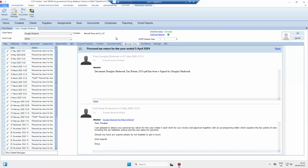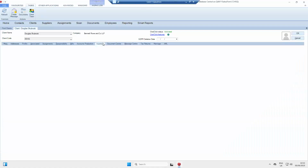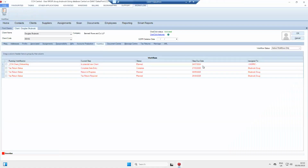Workflow, we touched on workflow earlier, and this just highlights any workflows that are currently in use on this specific individual as well.